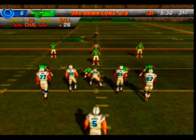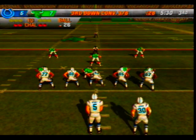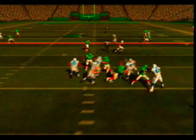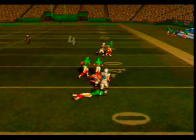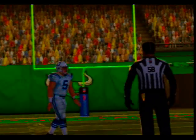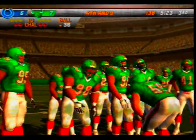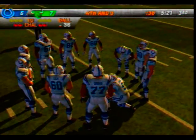Ball on the 26-yard line. Liner starts out of the shotgun. Pump faking, throwing, and he makes the grab. Grant comes up to make the play at the 36. Now, I don't know why you call a play that doesn't take your receiver past that first down marker.